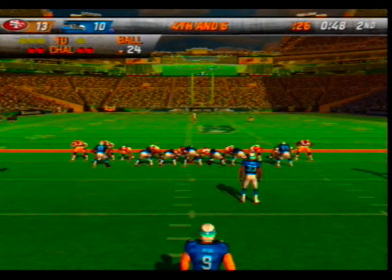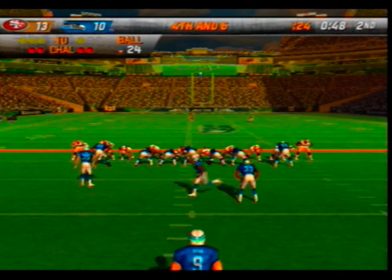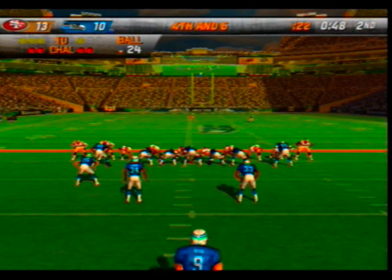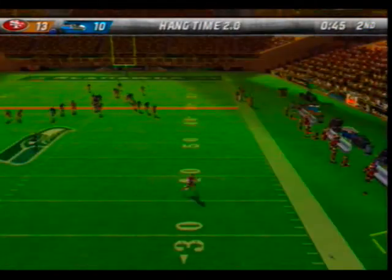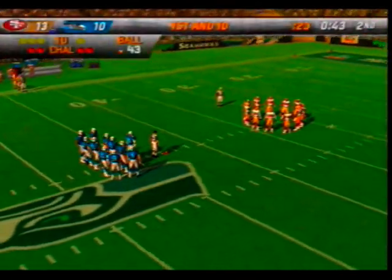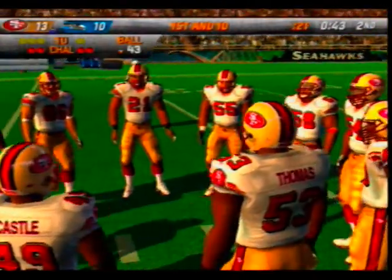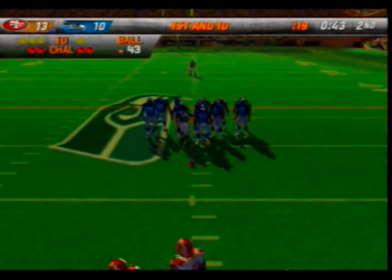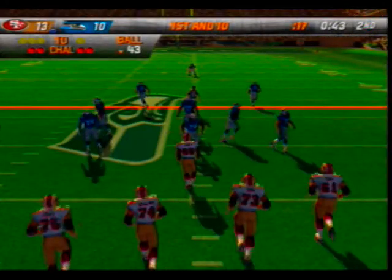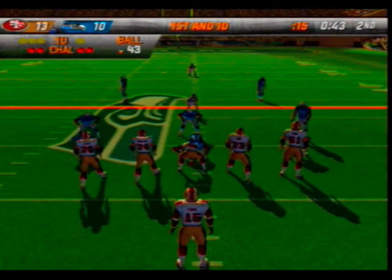Is ready to punt this one away. Higgins sets up to run back the punt. And so the punt goes out of bounds. Ball on their own 43-yard line.